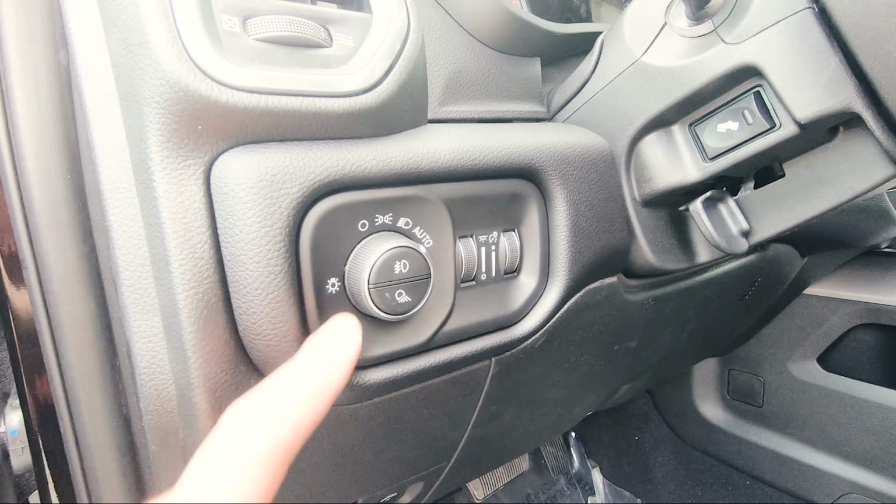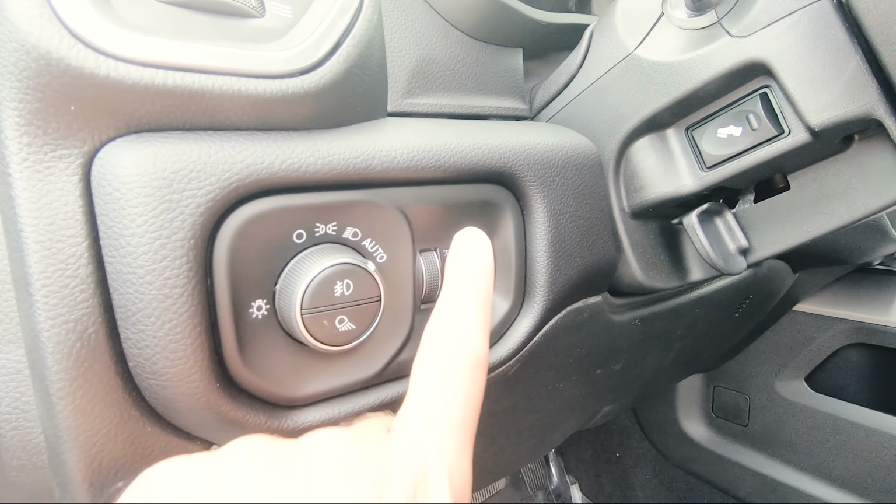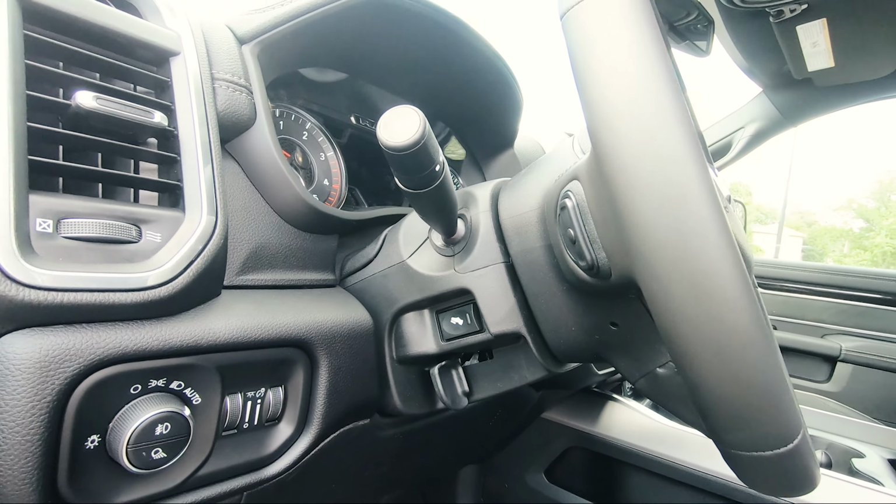Right next to the steering wheel, you've got your lighting controls. This is for your fog lights, and this is for your bed lighting. And then of course your dimmers. You've got your adjustable foot pedals front and back, and then a manual adjustable steering wheel.